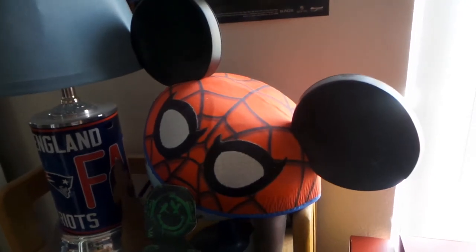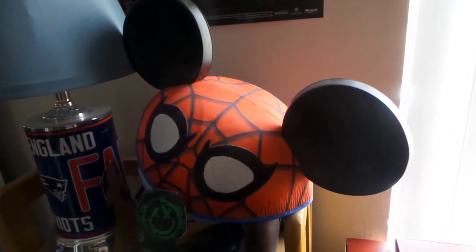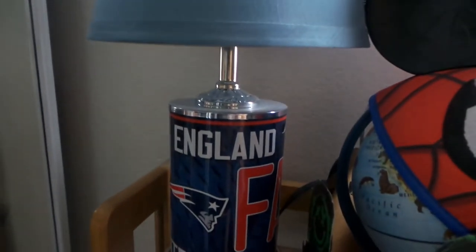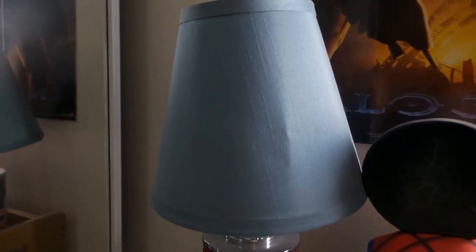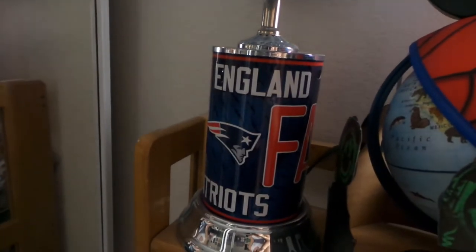Then this Spider-Man Disney ears, which we also got from Orlando. Then this thing, I wouldn't say I'm the number one fan. It's a lamp my mom got me. We need a better lampshade though, because this ain't the right one. This ain't navy blue, but yeah.